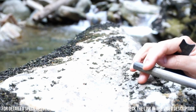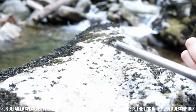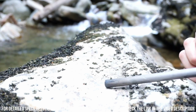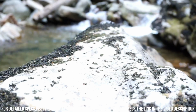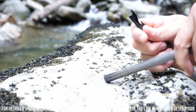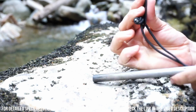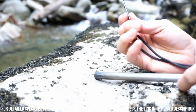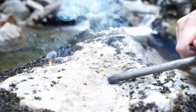adverse conditions. The included multi-tool striker is a versatile companion with integrated functions for scraping, cutting, and measuring. Whether you're camping, hiking, or honing your survival skills, the Weberleben Craftig Fire Starter is an essential tool that elevates your outdoor experience. With its durability and reliability, it's the perfect companion for those who seek to conquer the elements and kindle flames with ease.